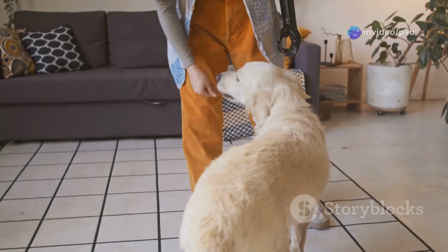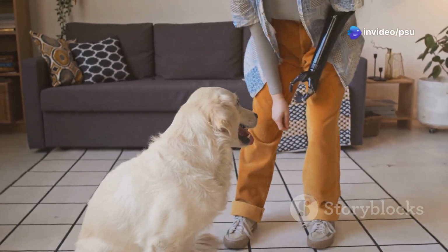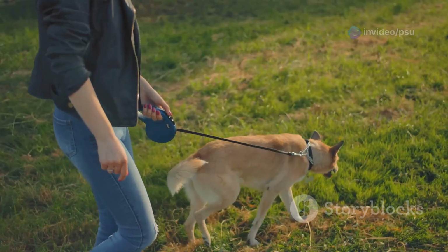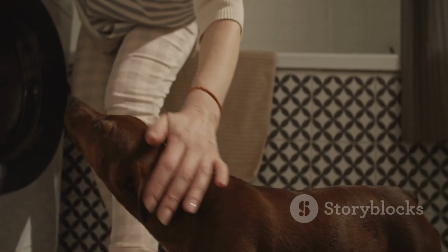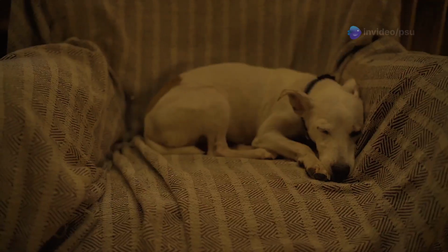But instead of giving in to their every whim, set aside dedicated playtime each day. Teach them new tricks, play interactive games, or go for a walk together. Spending quality time with your dog not only alleviates their boredom, but also strengthens your bond.